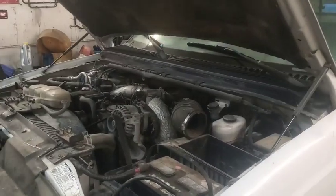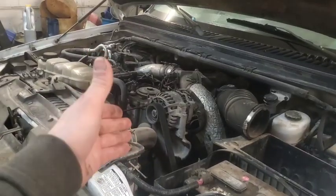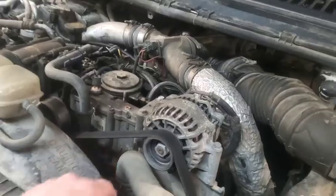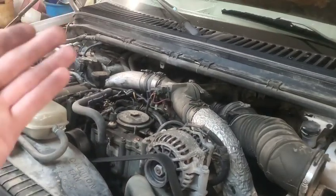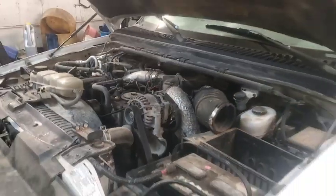If you let it run long enough, it starts to run like crap because it's running out of oil, because it's not getting pumped up to the reservoir quick enough, until you rev the engine up and get the oil flow back inside of there.